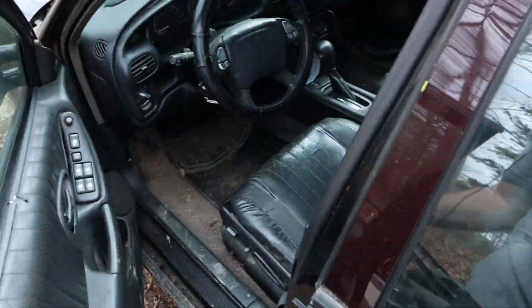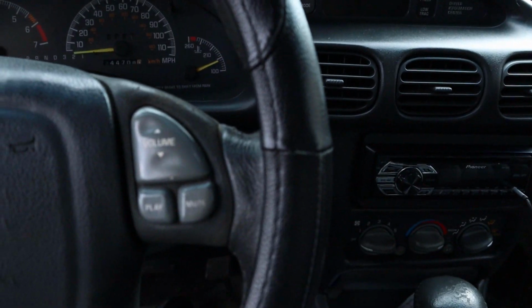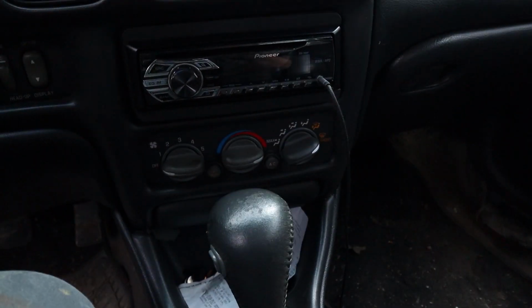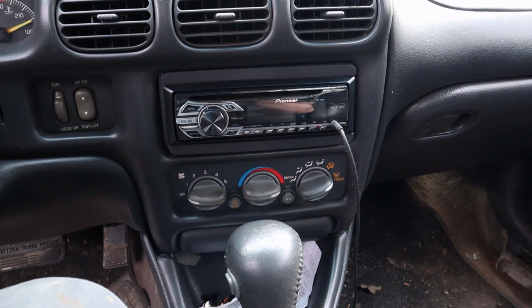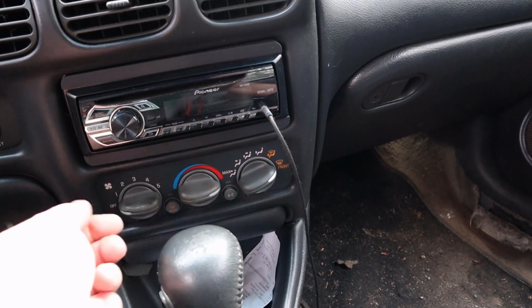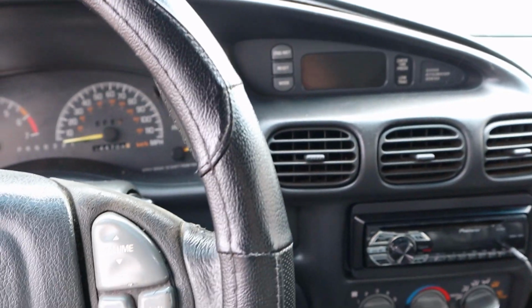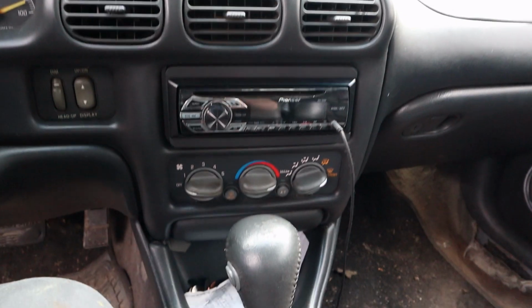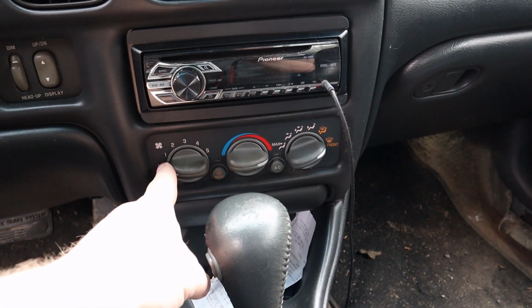On the inside, we have a different problem, and that is a very strange issue with the climate control. Basically, what's going on there is if this is set to anything other than 5 or off, and you go to turn the car off, it sputters for a few seconds before shutting off, like it's getting power from somewhere else. And it only does that when it's on 1, 2, 3, or 4, but never 5 and 0.